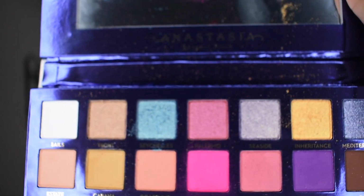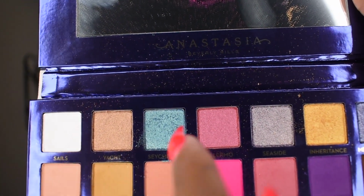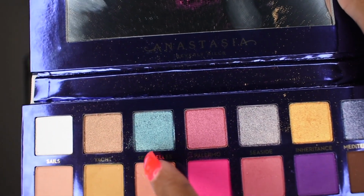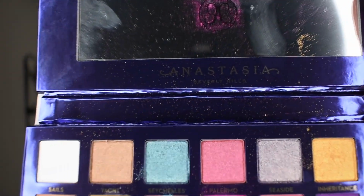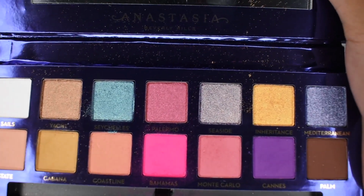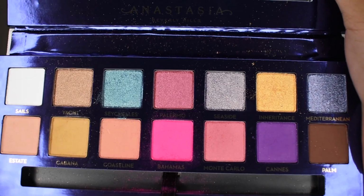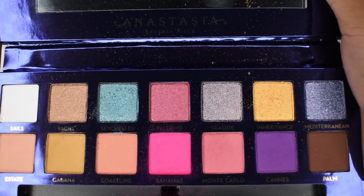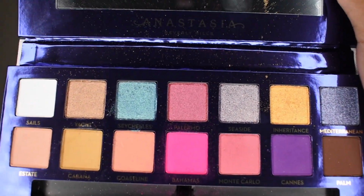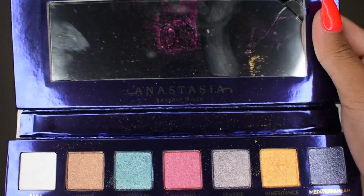This color kind of has more fallout than the ones we've tried before. As you can see, I put my hand in it and it's already going down here, going right there, so it does transfer more than the ones that we've used previously, but I think you can kind of expect that with any shadow that's extremely pigmented and gives a lot of color payoff like this one does. So I don't really think that's that big of a deal for me personally, but if that's something that bothers you, then definitely keep that in mind.